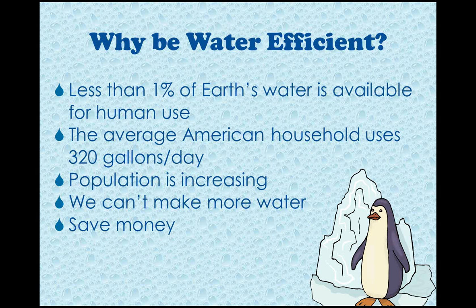First of all, the average American household uses 320 gallons of water per day. Our population is increasing and we can't make more water. So even though we have this great big lake just outside our doors, our population is increasing and there's no way for us to make that water again. So there are more and more people who are using the same amount of water. That can really use up a lot of water, especially if everyone's using this 320 gallons per day in their household.